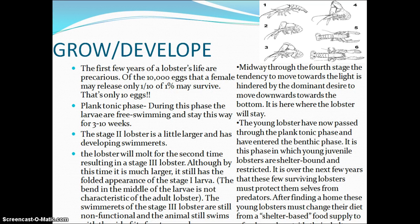Grow and develop. The first few years of a lobster's life are precarious. Of the 10,000 eggs that a female may release, only 0.1% may survive. That's only 10 eggs. Planktonic phase. During this phase, the larvae are free swimming and stay this way for 3 to 10 weeks. The stage 2 lobster is a little larger and has developing swimmerets.